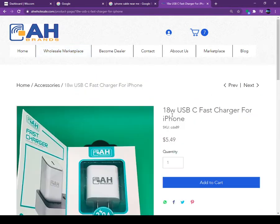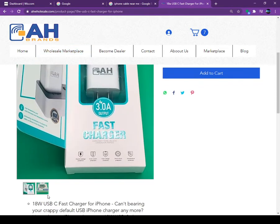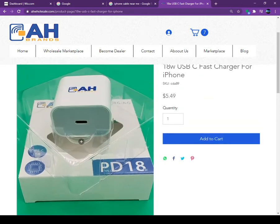This one is the wall plug you can use for both the new iPhone and Samsung. Same thing, it's a type C, a little bit smaller than USB type A. This is an 18 watt car charger. It charges the iPhone very fast. So same thing, you can look on Amazon if you do not trust me.